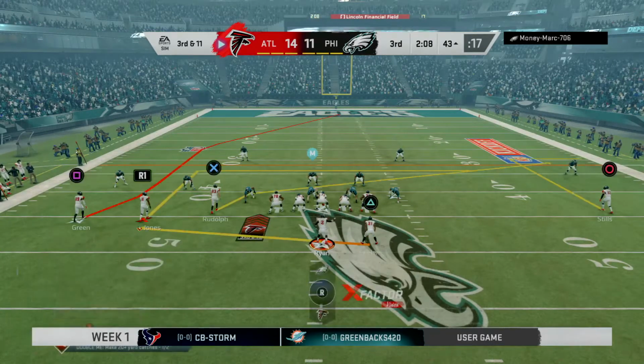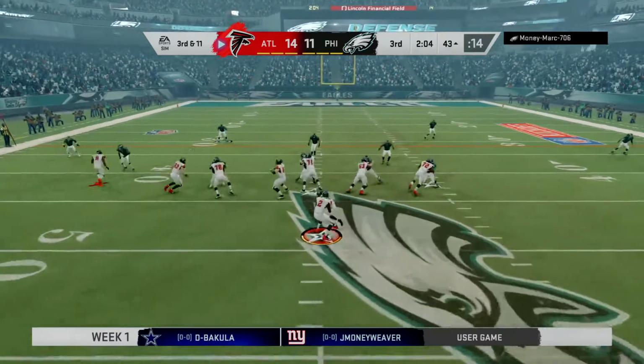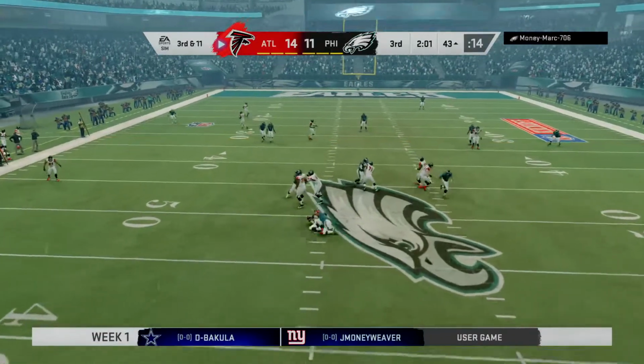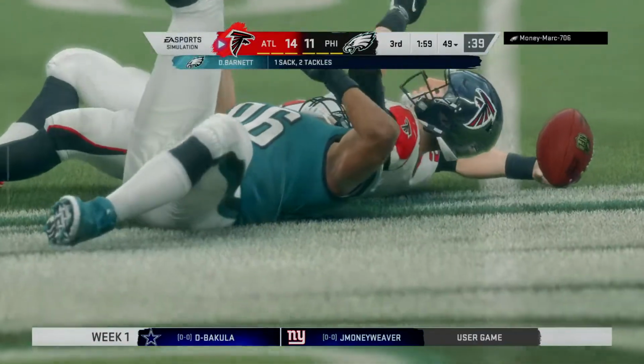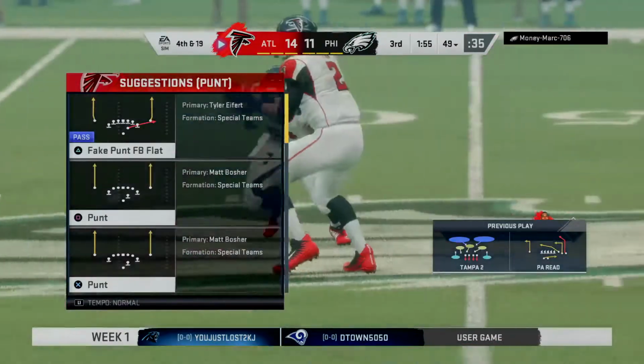51, stop. Hey, orbit. Play action. It's Ryan. Under pressure again, and down he goes again. Derek Barnett able to maneuver in for the sack.